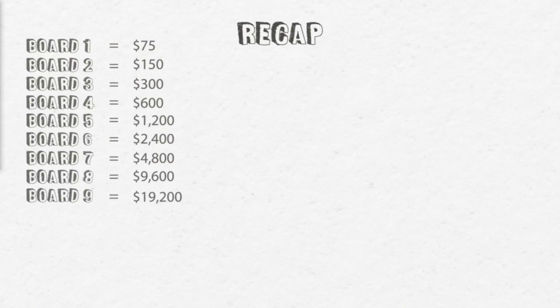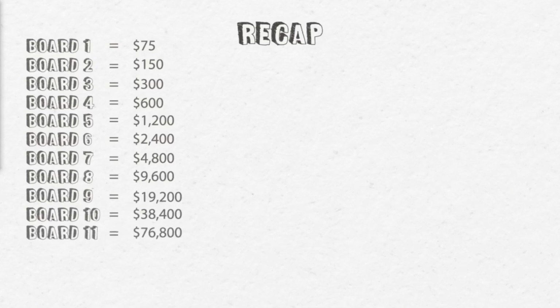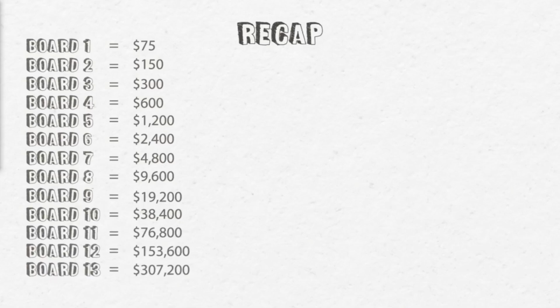Board 9, $19,200. Board 10, $38,400. Board 11, $76,800. Board 12, $153,600. Board 13, $307,200. Board 14 pays out $614,400 the first time and every time through after.